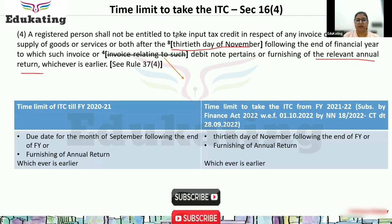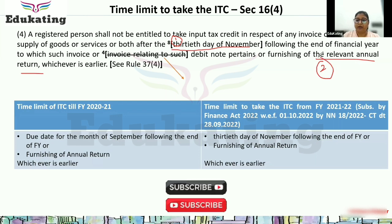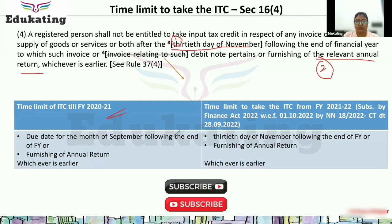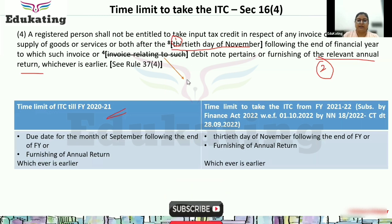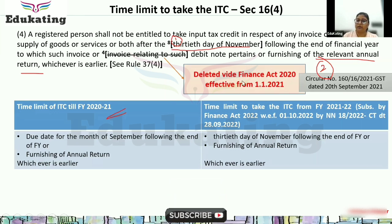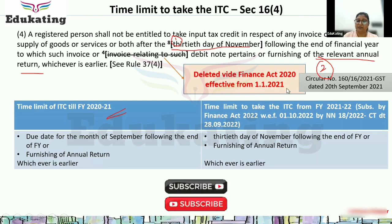So first is 30th November following the end of the financial year or the furnishing of annual return, whichever is earlier. So time limit up to 2021 was, let's explain these terms first of all. Invoice related to such period or debit note. These words are deleted by Finance Act 2020 with effect from 1st of January 2021.